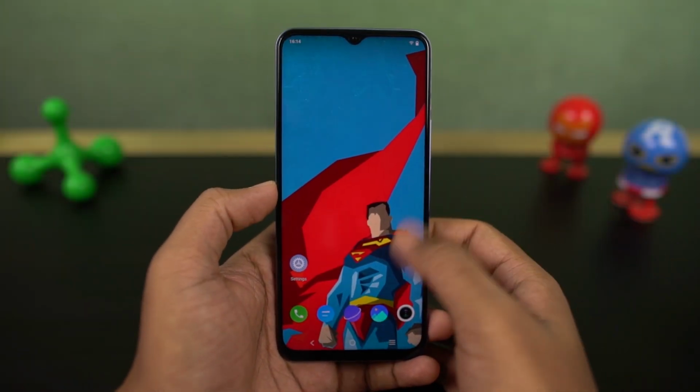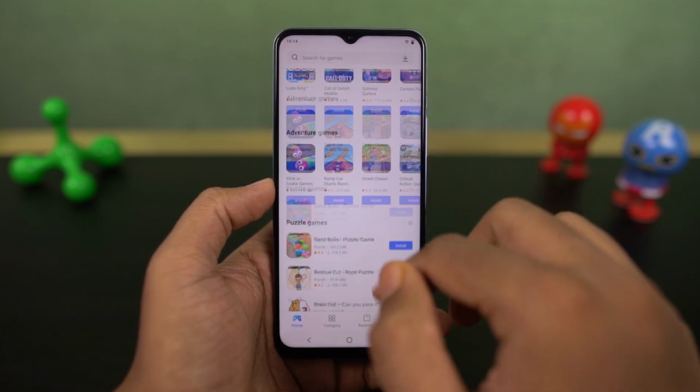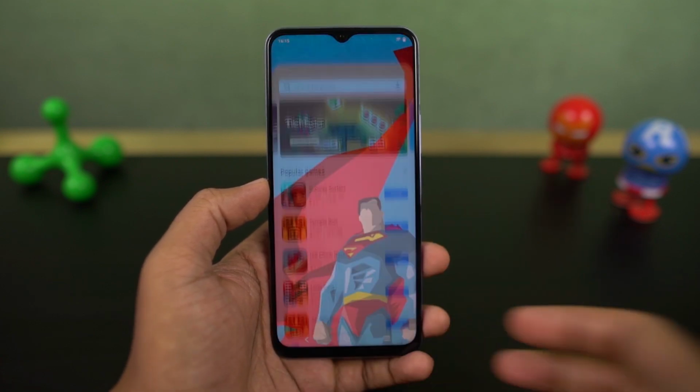Next we have Game Space. Now this is an application that simply lists all the games that are available on your phone in a pretty cool user interface. It also gives you complete stats of your gameplay, like how long you have been playing the game, how much data it has consumed over Wi-Fi or mobile data, and more information like that.